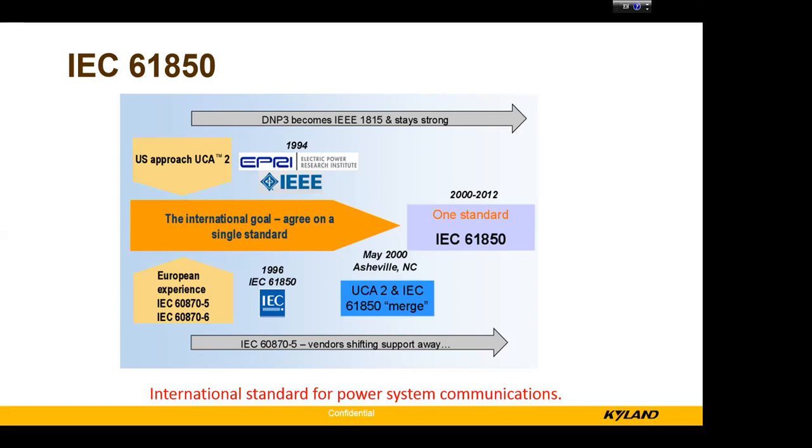Then it comes out the IEC 61850. The purpose of IEC 61850 is just to integrate all the devices from different vendors into a single system. And now it has become the international standard for the power system communication. So I will focus on this standard today.